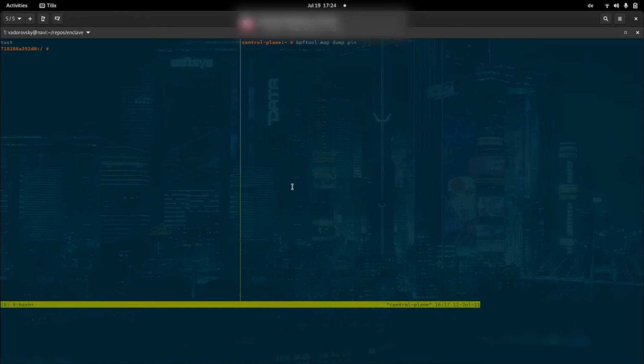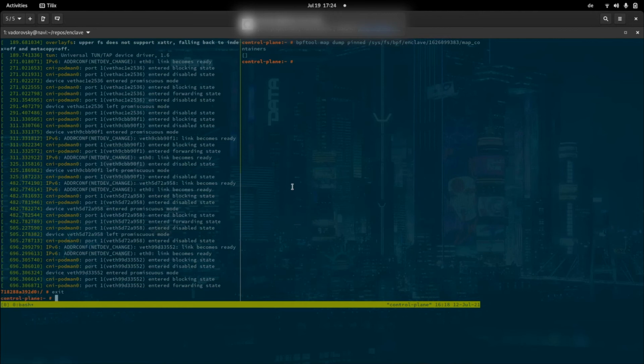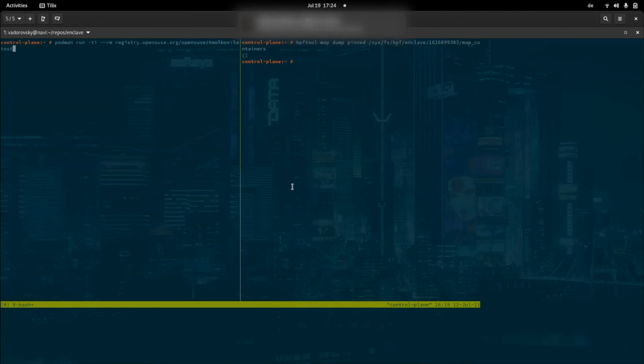Before we spawn any container, we first check whether, this is still the demo which I recorded before changing the name of the project. Sorry for that. So here it's still Enclave, not lockc. But for now, when we ran Podman without the runtime wrapper, the container still didn't get registered. But now, in that command here, we are picking the lockc runtime wrapper, or in that case, the Enclave runtime wrapper, as a runtime for Podman.